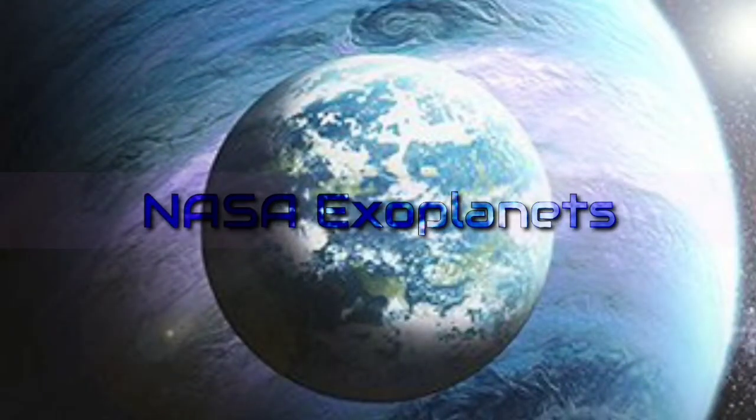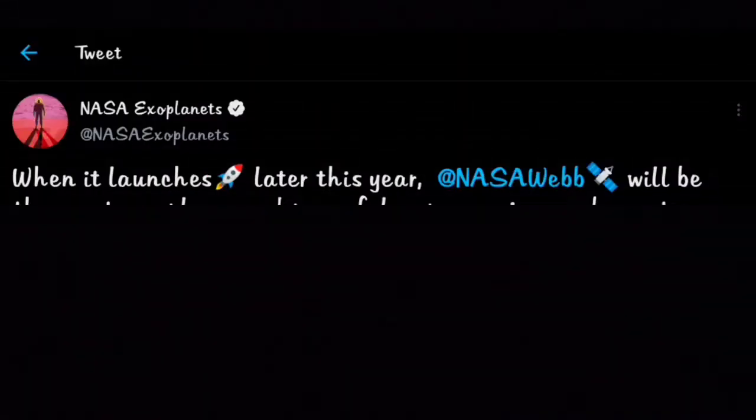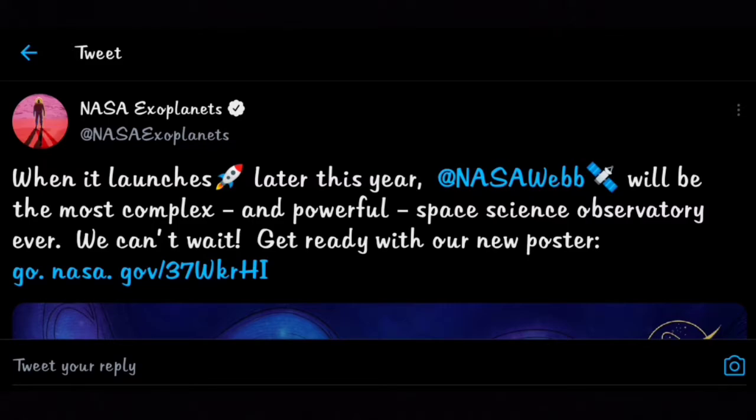NASA exoplanets. When it launches later this year, James Webb Space Telescope will be the most complex and powerful space science observatory ever. We can't wait. Get ready with our new poster.